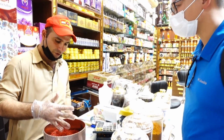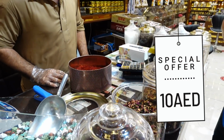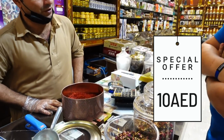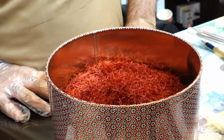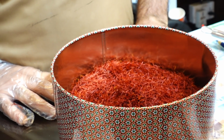How much are you selling for 1 gram? This 1 gram, I give you 10 dirham. 10 dirham? No, some other shop gave us 6 dirhams. 6 dirham, okay. I have another quality. No, he gave me the premium for 6 dirhams if I buy 10 grams. Can you make it 6? I have 6 dirham another. No, this one. Premium he gave me 6 dirhams.